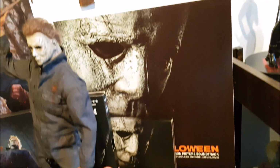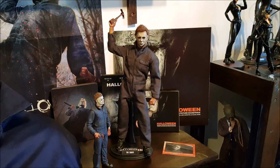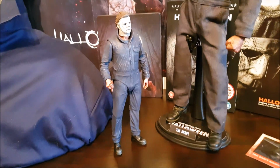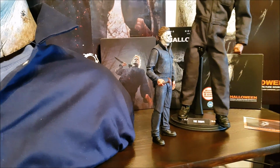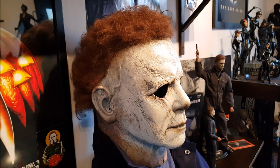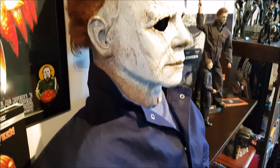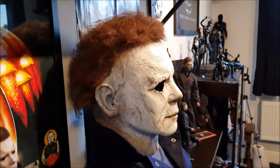Got the soundtrack on vinyl and CD. Cool little card there from Fright Rags. The custom Myers figure. Cool poster there. And the 2018 NECA. Can't wait for the 1/4 scale to be released. And then the repainted Trick or Treat Studios mask by Mike in Germany. He's been doing a lot of these reworkings recently, and I think he's taking a little break. Well deserved.